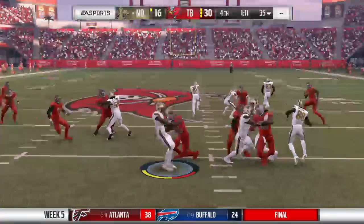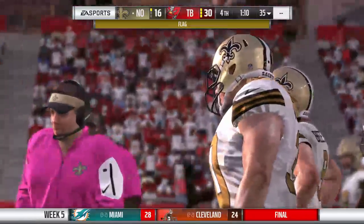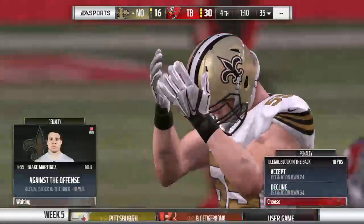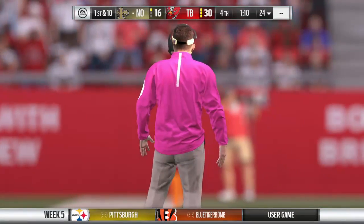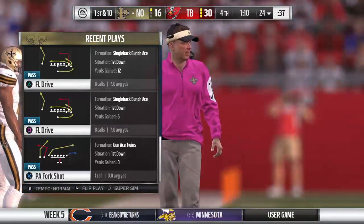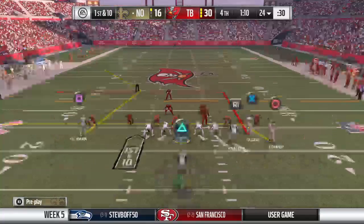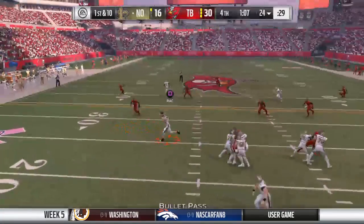And a short kick, taking it about the 16. And they're going to start this drive in pretty good shape as they get it up past the 30. Illegal block in the back, return team. The Saints coming out now to take the field. And last time, they had it 4th and goal, rolled the dice, didn't get it. Now they've got to put that behind them, try to put together another drive.